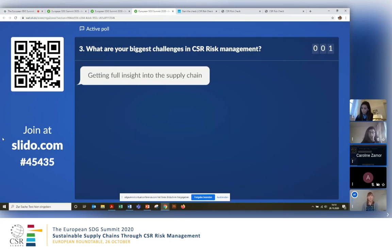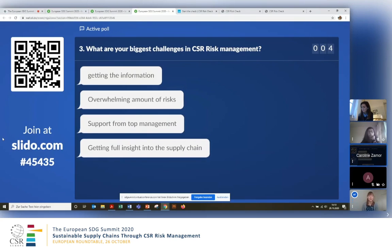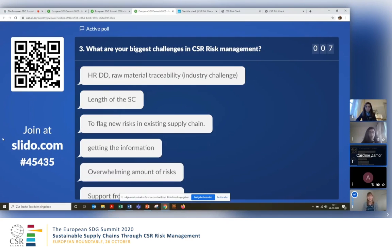Getting full insight into the supply chain. Yeah, I can understand that. To really get an insight into the whole supply chain is a struggle for a lot of companies. Overwhelming amount of risks. We hear that a lot. Getting the information. Okay, maybe you could think about the CSR risk check to get information, but there are also other tools and ways to research the risks. Support from top management. So that's more about integrating it into your whole company. It's interesting. Raw material traceability, industry challenge.